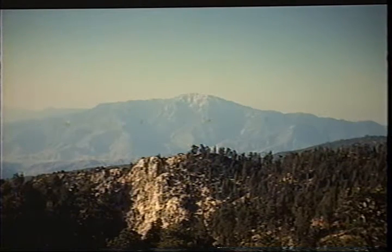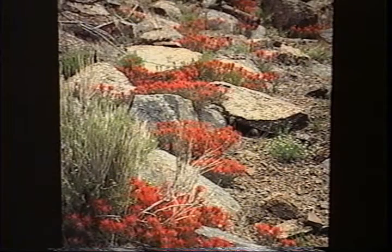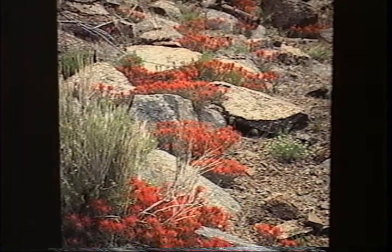And that's looking back at San Jacinto, getting far away from there. Made some elevation onto the I-10 corridor. It's just really pretty. Yeah, it's just something about the rocks and the red there. It's almost like a little landscape designed by nature.